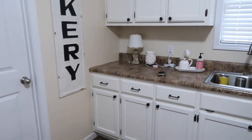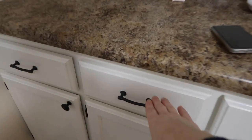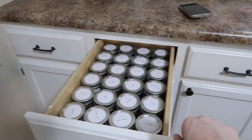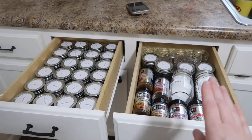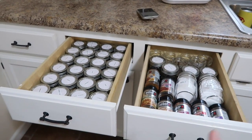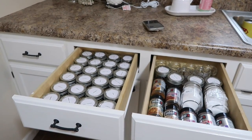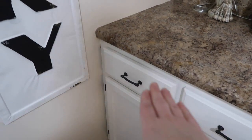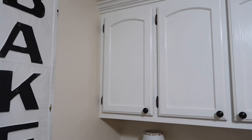Okay, so in my spice organization video, you saw these two drawers right here. So here's the second one, the middle one. That is one spice drawer. And here is the second spice drawer. If you've not seen that, I will link that in a card above. And that is what those two drawers look like. So the last drawer over here is where some of the medication is. And then this very last cabinet over here is where the rest of it is.